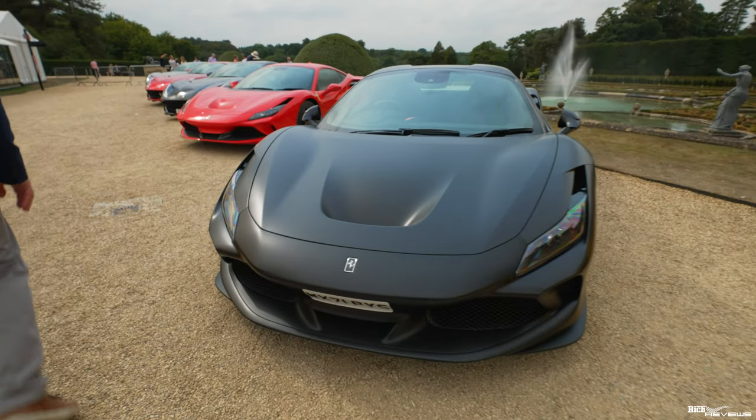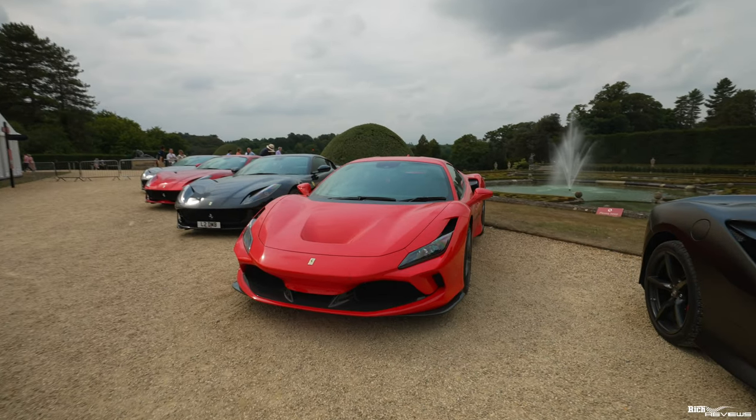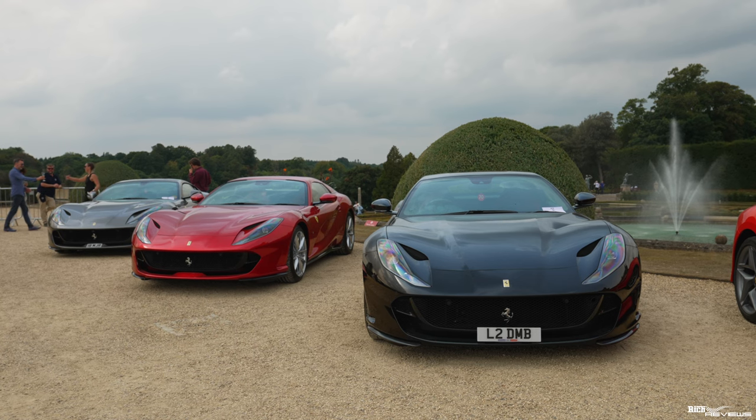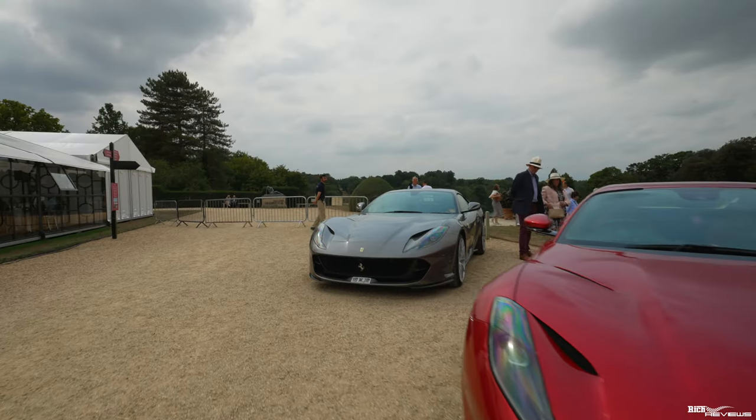Next to the Competizione, we have an F8 Spider in matte black. Next to the F8 Spider, we have another F8, but this time an F8 Tributo. We have three 812s, an 812 Superfast, an 812 GTS, and to finish off, we have another 812 Superfast.